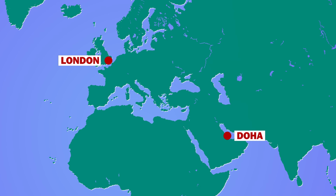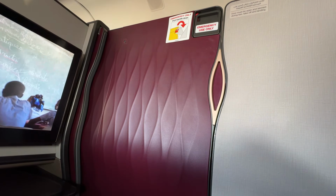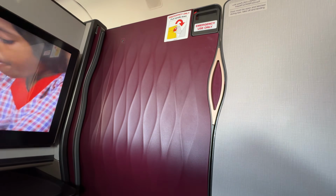The flight time to London was scheduled to be 7 hours 35 minutes. However, with our routing and weather conditions, we could expect a shorter flight time of just under 7 hours. I closed the door to my suite. With quite high walls, the suite felt very enclosed.